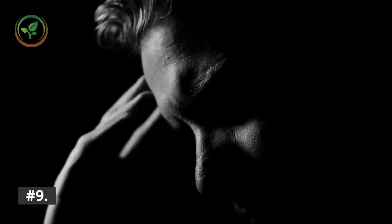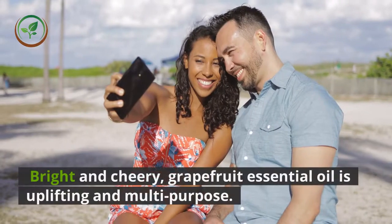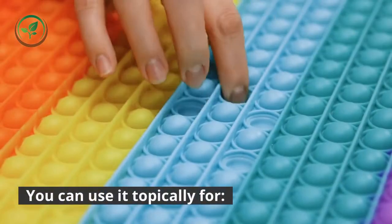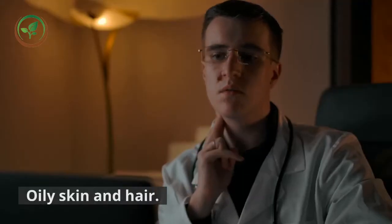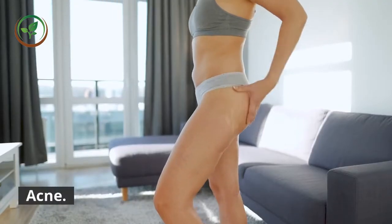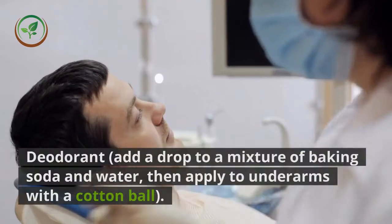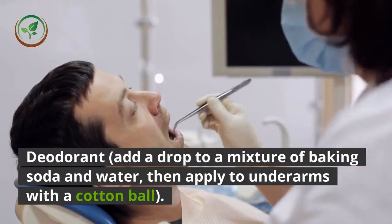Number 9. Grapefruit, Citrus paradisi. Bright and cheery, grapefruit essential oil is uplifting and multi-purpose. You can use it topically for swollen lymph nodes, oily skin and hair, cellulite, acne, migraines or tension headaches, massage into temples and forehead. Deodorant, add a drop to a mixture of baking soda and water, then apply to underarms with a cotton ball.